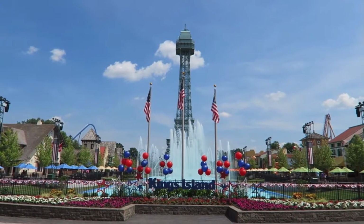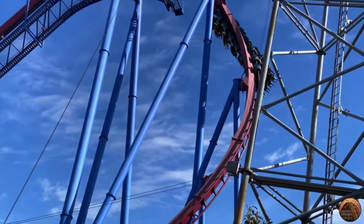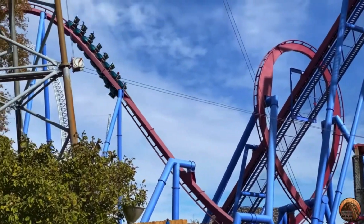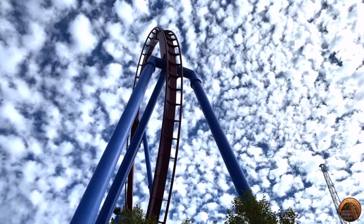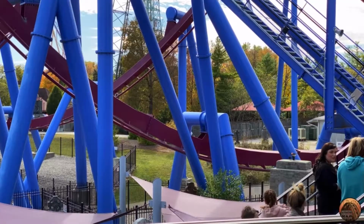About a week ago, I got the chance to visit Kings Island for the first time, and let me just say, this park is absolutely amazing. Between the great atmosphere, really nice park appearance, amazing operations, and phenomenal collection of coasters, this park really was awesome, and definitely my second favorite Cedar Fair park that I visited behind Cedar Point.